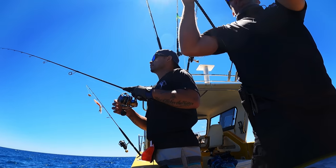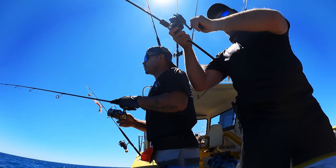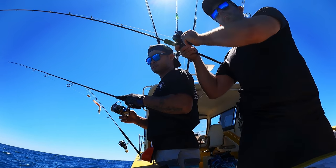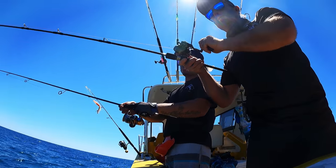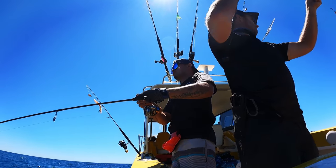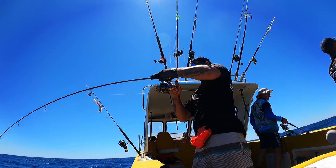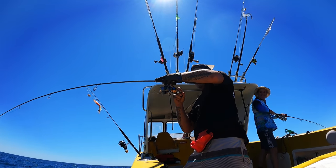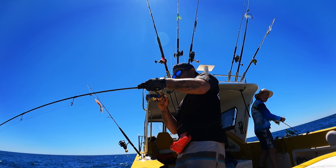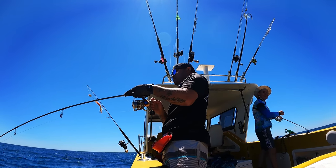Frenchy's on. Another rock cod. Another rock cod, you reckon? Oh, chip, chip, chip. Yep, that's it. Fish on. I love this jig. Oh, yes. Set the hook. Oh, it just got bigger. Yeah, good fun, boy. Frenchy.